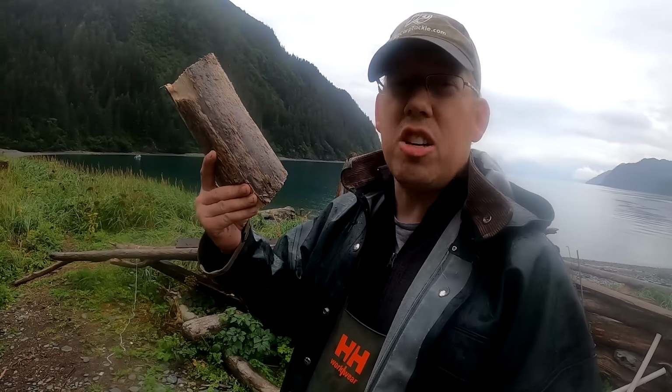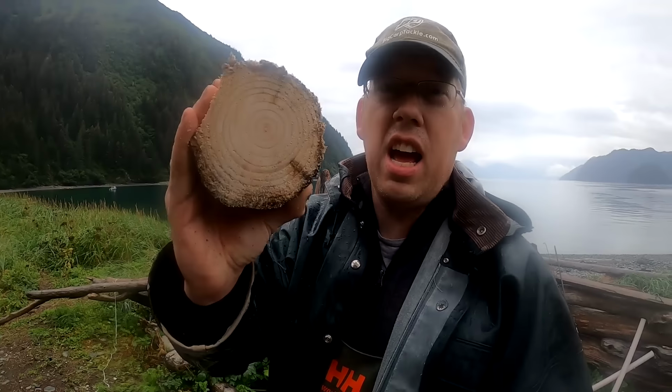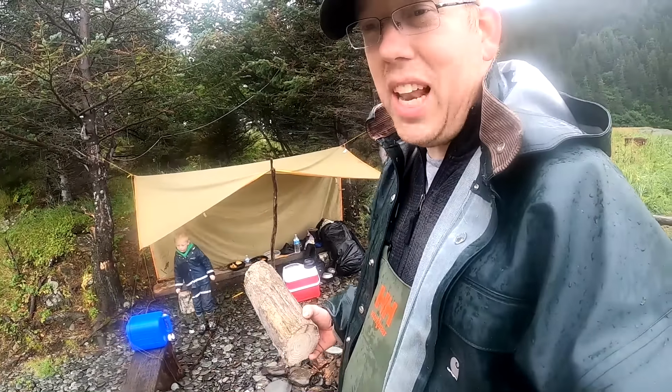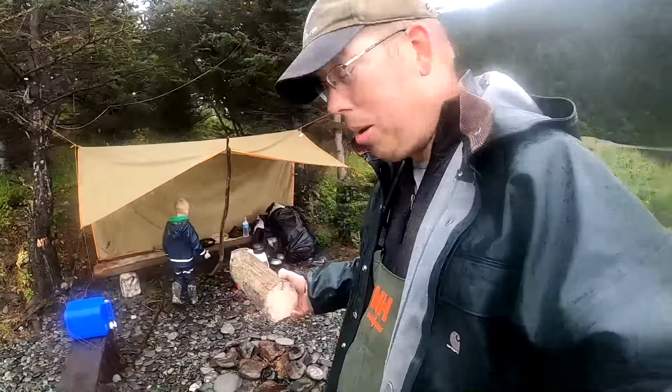When everything is wet like this, it really pays off to be able to split some logs. This log is soggy and rotten on the outside, but dry as a bone on the inside. So if we can split that, we can get to dry wood. We just gotta make sure our wood doesn't get wet in between the time we split it and catch it on fire. So we're gonna split it and immediately stack it under the tarp.